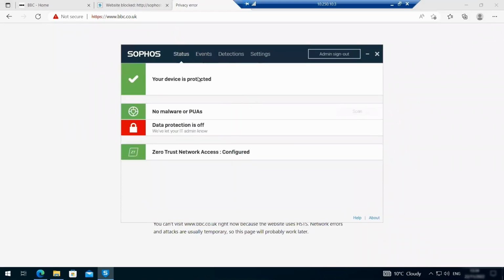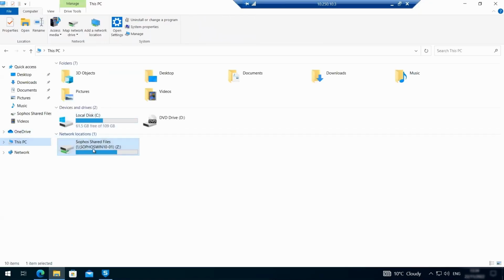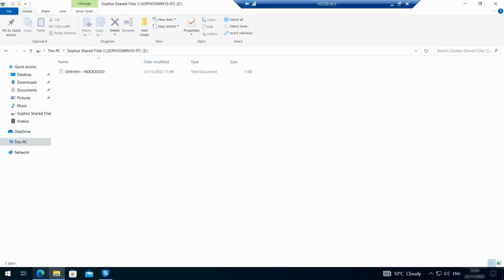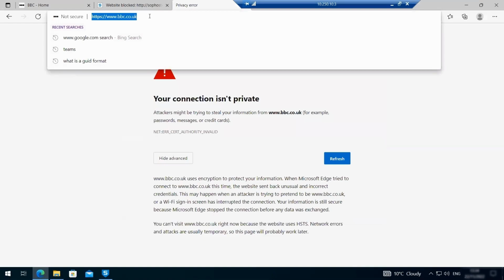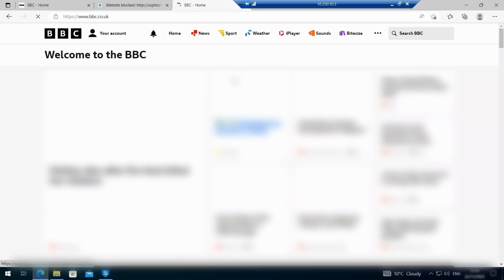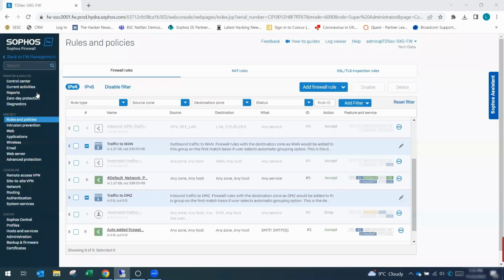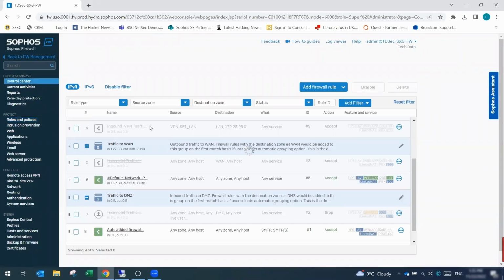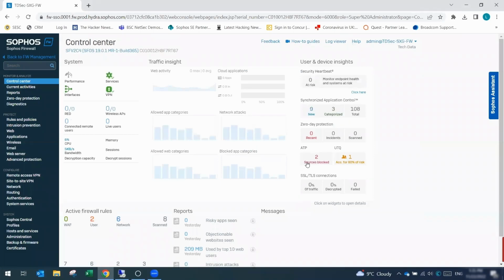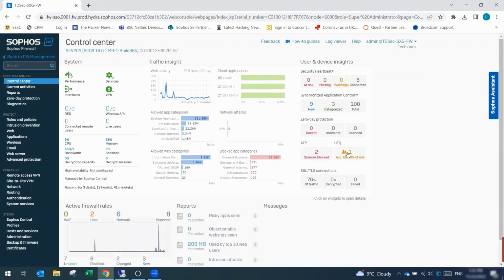Now my agent is back in green, so I can check if I can access the network drive. Yeah, and also checking the internet. And it's working fine. If I look into the firewall for a second, you will be able to see some of the information inside this one. So I'll be able to see that I have 2 sources blocked, and also I have a user threat quotient report that shows me the users that are at risk.